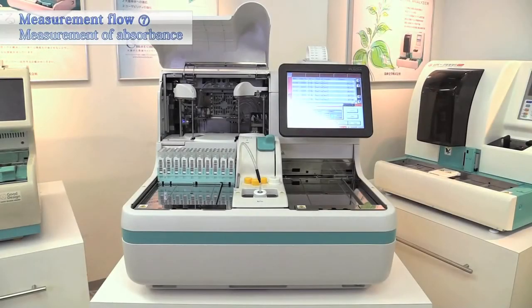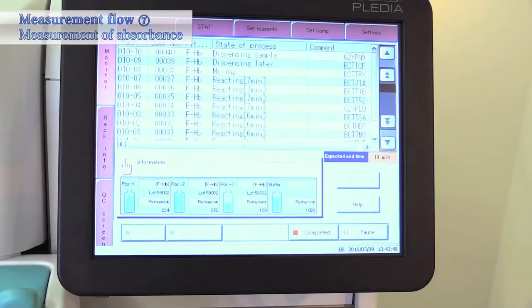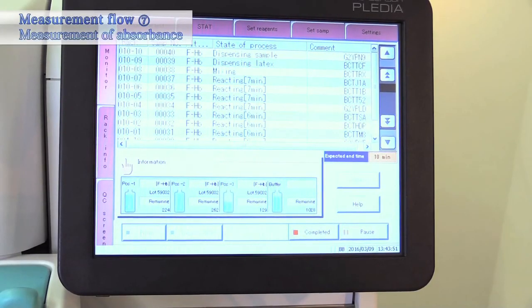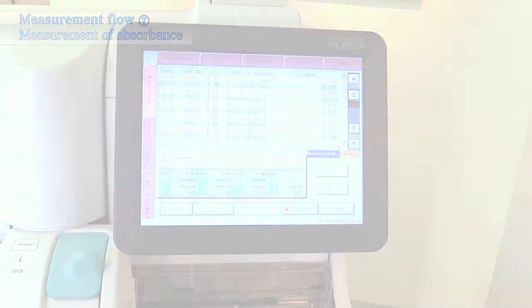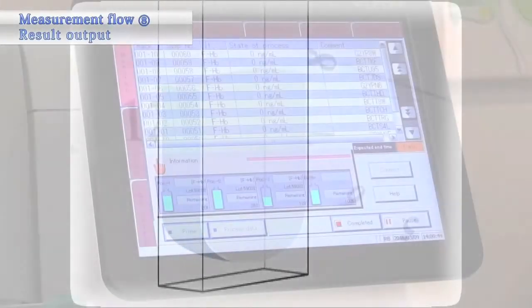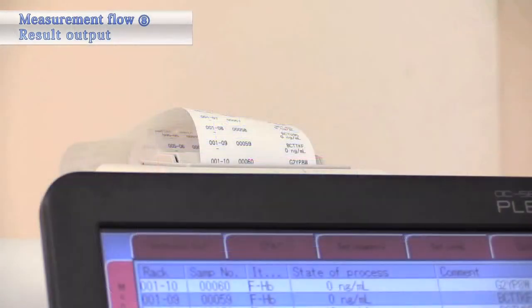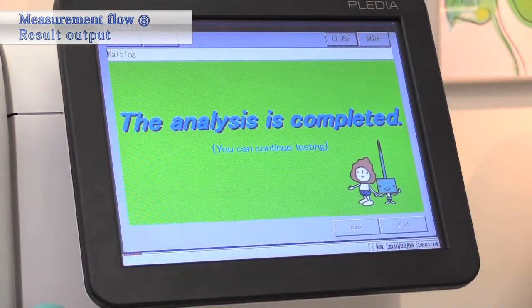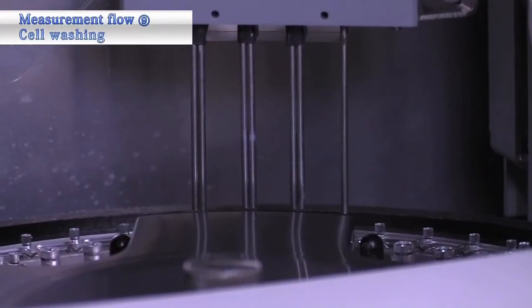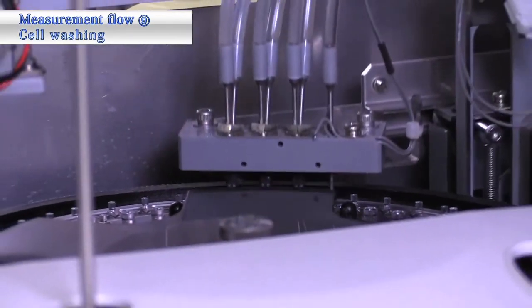The internal photometry detection unit measures the change in absorbance over time and calculates a numerical result from the calibration curve. The first measurement result is displayed on the screen and printed out in approximately 11 minutes. Positive and negative results based on the cutoff value and hemoglobin concentrations are also displayed. After measurement, the cuvette is washed by the washing nozzle unit in preparation for the next measurement.